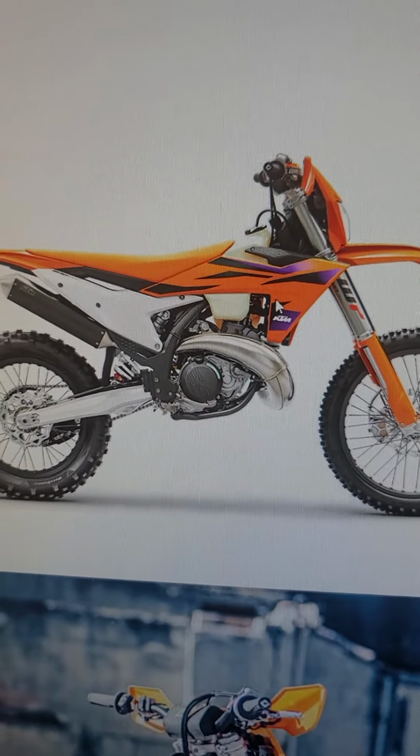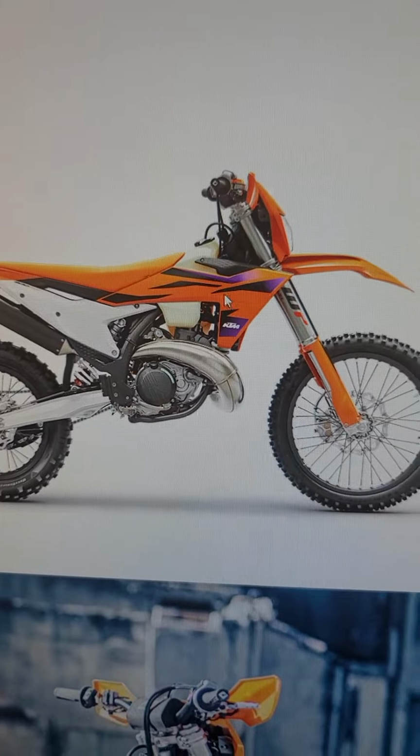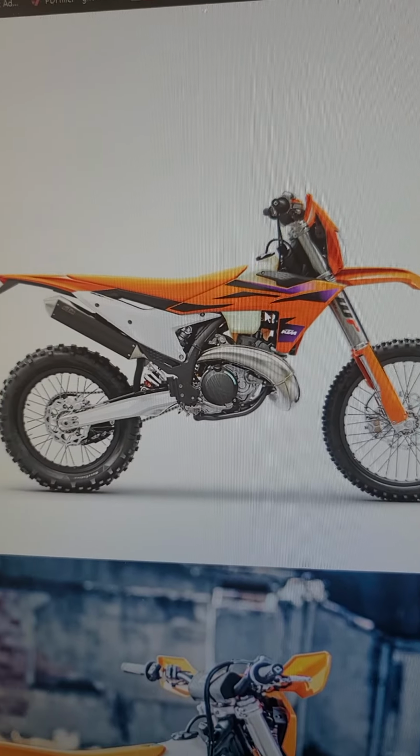I like the graphics over the XC models way better. I don't know. What do you guys think?